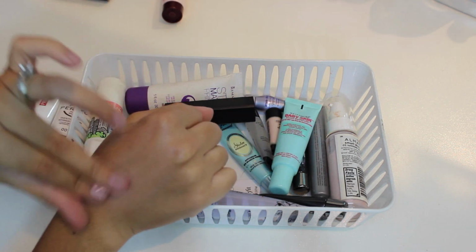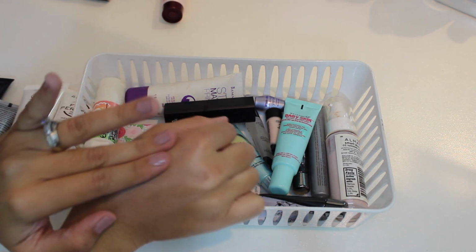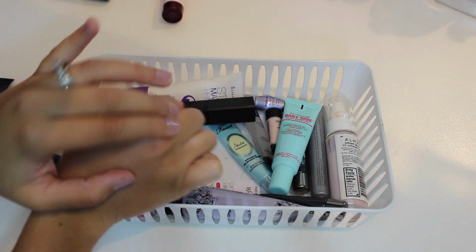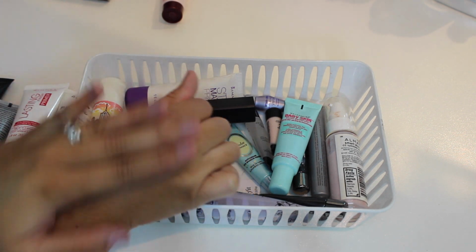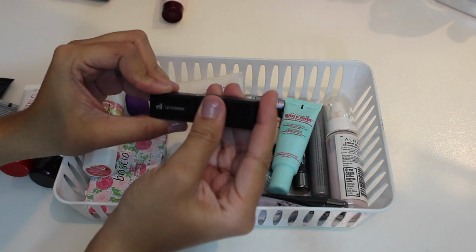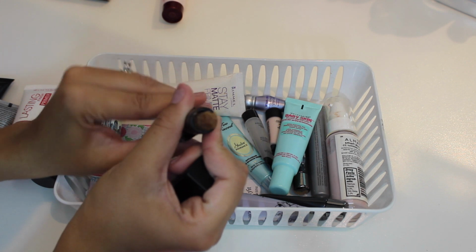I feel like that does a great job at priming. Especially, I think these will work great underneath my MAC foundations because it won't dry my face out, so I am going to keep those. And then this is a lip exfoliator from e.l.f., which I do use, and it works really, really great. So I am going to be keeping this.